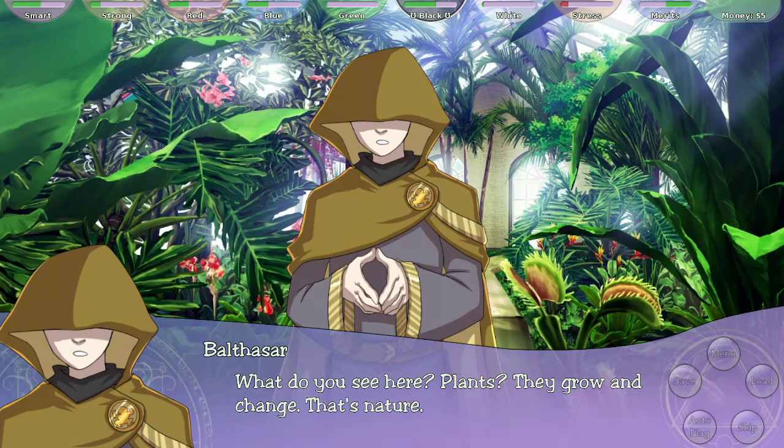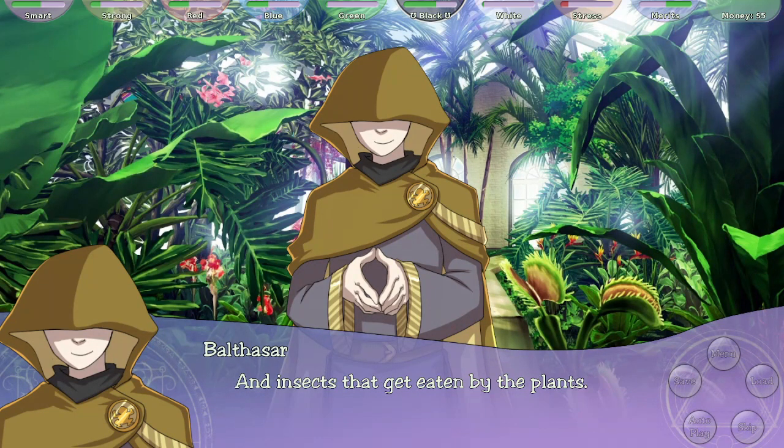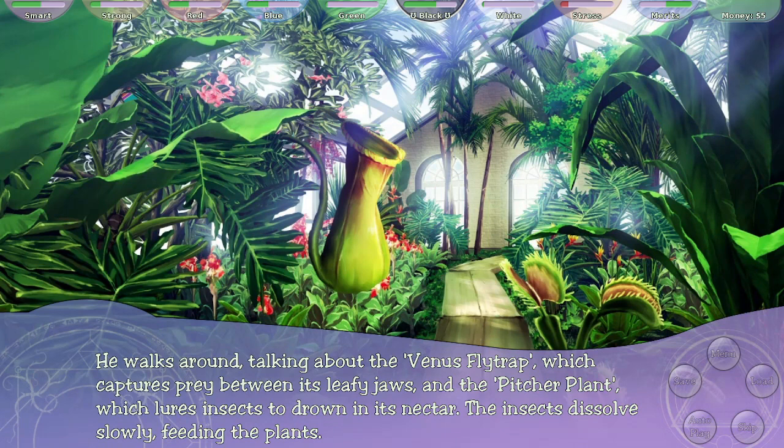What do you see here? Plants. They grow and change. That's nature. There are also insects that feed on the plants, and more insects that eat those insects. And insects that get eaten by the plants. He walks around talking about the Venus flytrap, which captures prey between its leafy jaws, and the pitcher plant, which lures insects to drown in its nectar. The insects dissolve slowly, feeding the plants.